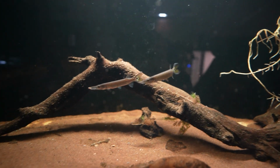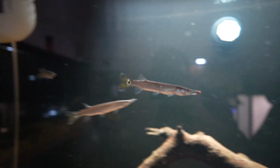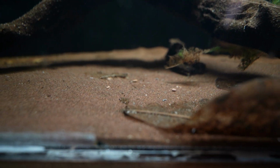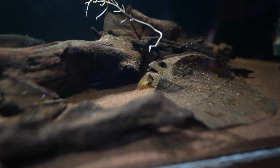I wasn't going to talk about 3D printing yet, but I just want to give you guys a preview of that. But dang, look at that. They are just going. And I'm not really tripping about the food being on the ground and if they don't eat it, because we have a new guy in this tank as well.